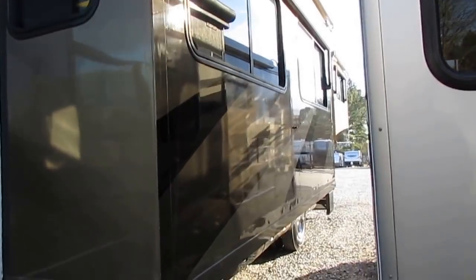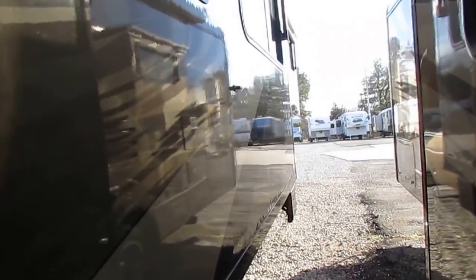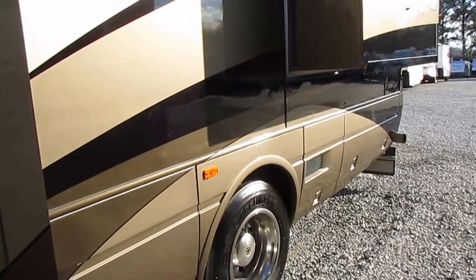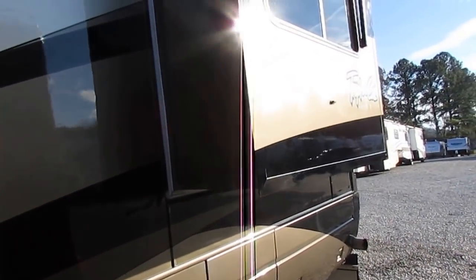Full basement, pass-through basement storage. As we look around, folks, this is a nice rig. I mean, you look around at 14-year-old motorhomes and look at this one, you're going to see this is definitely in the top 5% for the year model.